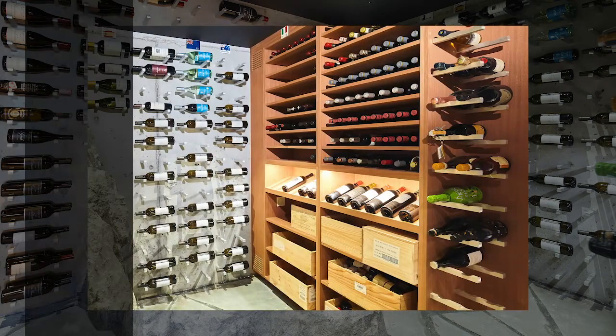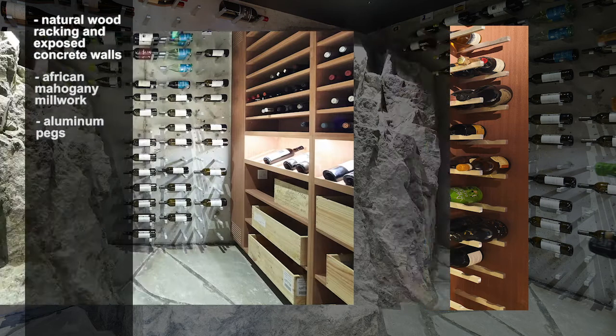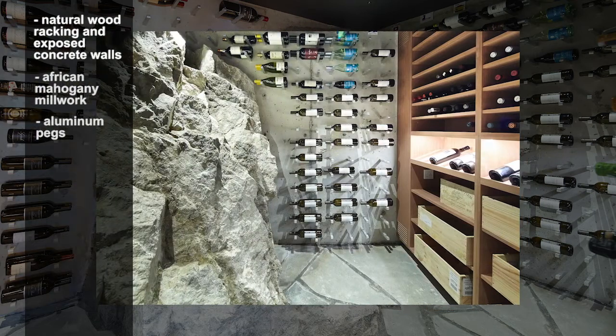In keeping with the natural theme, the client wanted natural wood racking without any finish and also wanted to keep the exposed concrete walls. In his case, we ended up going with an unfinished sapele or African mahogany millwork and some aluminum pegs that would mount directly into his concrete wall. The client's contractor installed flagstone flooring, which really tied everything together.